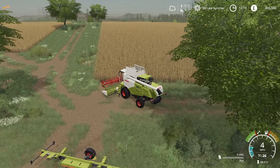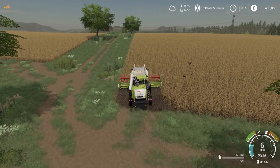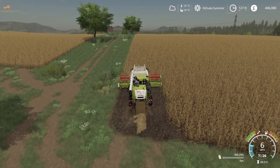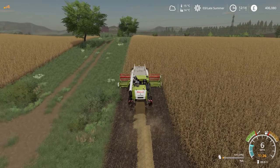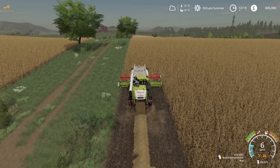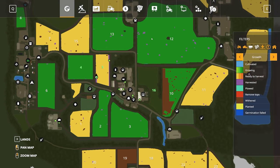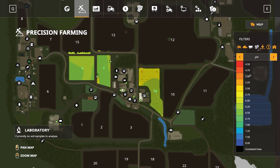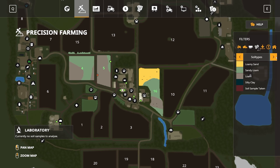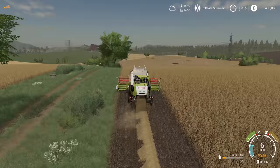Get it started up. It's going to be a high yielding crop, a very high yielding crop. It's fully fertilized, it has been ploughed, I think. It's obviously running precision farming, so it's just very good. pH will have been correct. Good pH, good nitrogen, good yield because of this. So just a really good field in general.